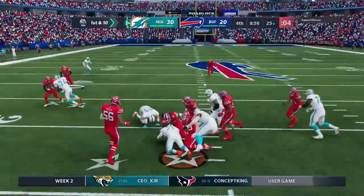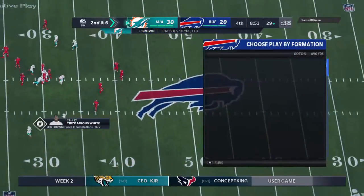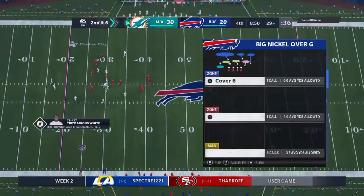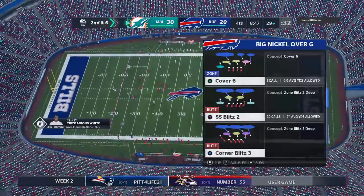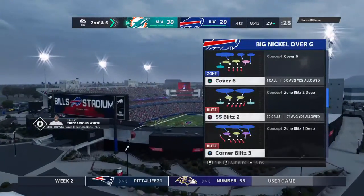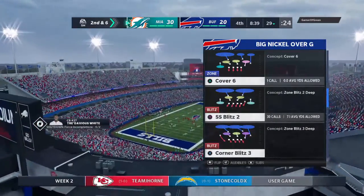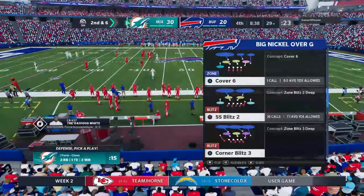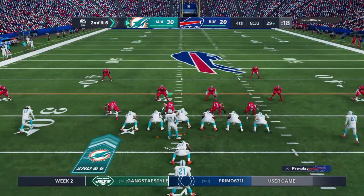Now a handoff here to his running back. And from the 25, they work this to the 29, a gain of 4. Defensively, Harrison Phillips there to stop him. A gain of 4. It's now 2nd and 6. Second and 6, just inside the 30.